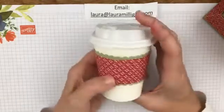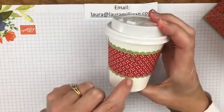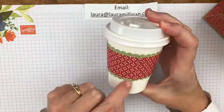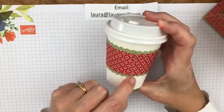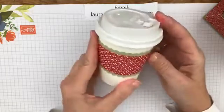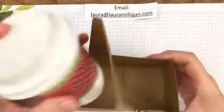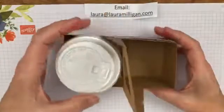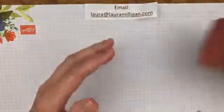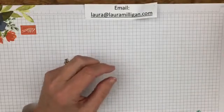But anyway, so look how cute. And I did not do a good job of making these the same distance. Like, there's more of this one showing. This one is a little bit shorter, but I don't think anyone's going to notice because this is going to be so cute. They're not going to notice that. So that's going to fit right in there, and you'll need 2 of those. Then I'm going to make a tag.